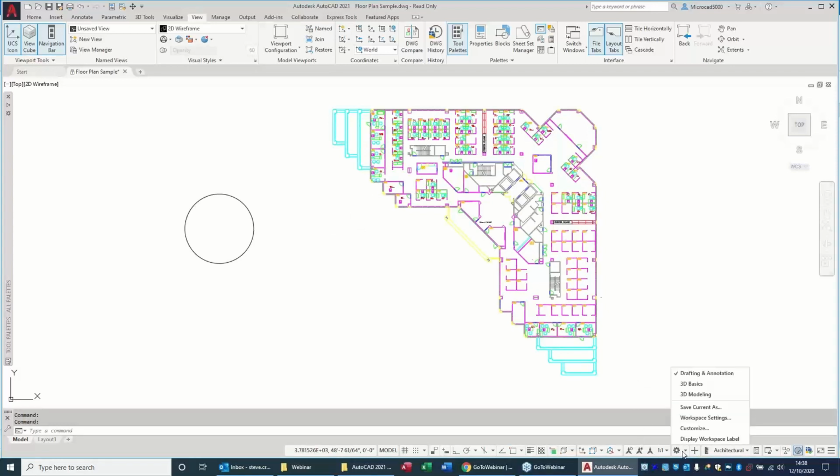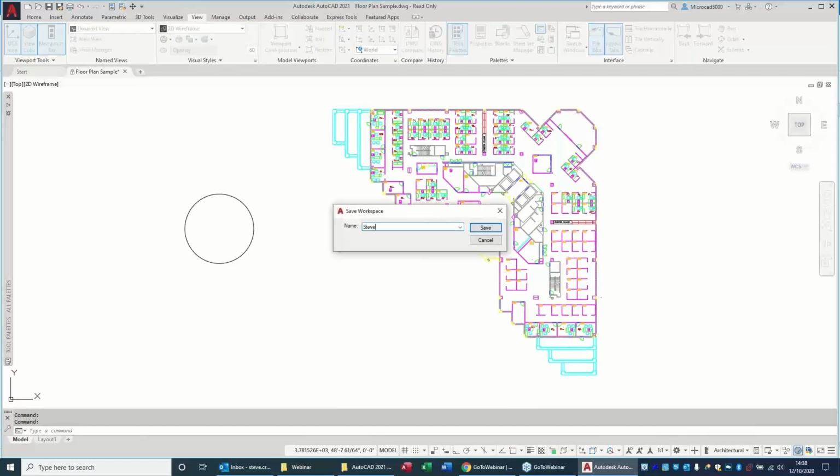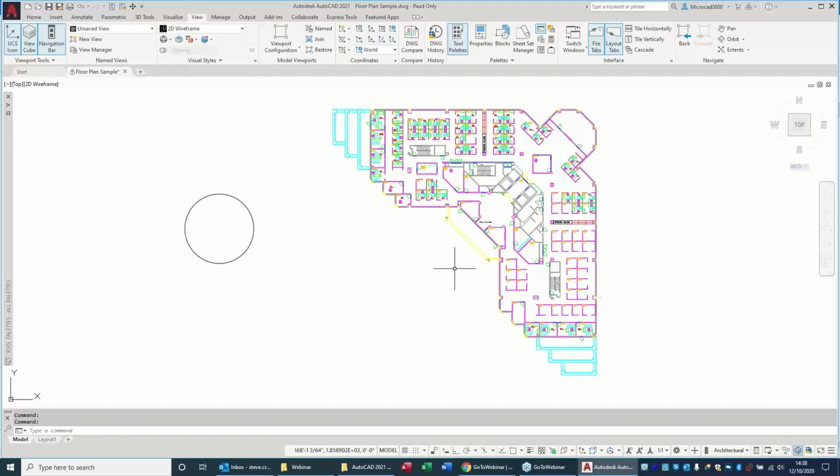Down here is your workspace switching, look. That was the default workspace, drafting annotation. In LT, you've only got one workspace. In AutoCAD, you get these three default workspaces: 3D Basics, Modeling, and the Drafting. I'm going to save this one as Steve's WS Shortcut Workspace and save on that. There we go. It's as simple as that. Save your workspace away.